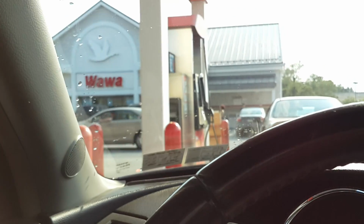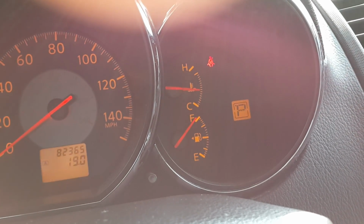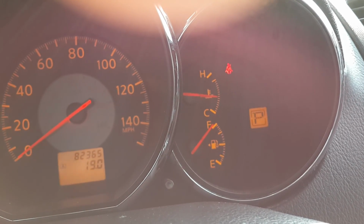Anyway, I'm about to refuel this car for the first time. There's a lever right here that you pull to unlock the thing for the fuel tank. This is the cheapest car I've ever had to refuel. $25 got the tank up to full.